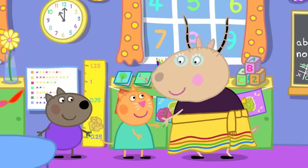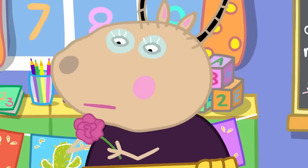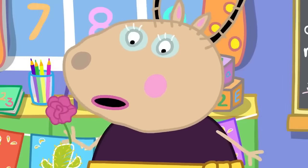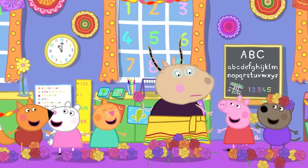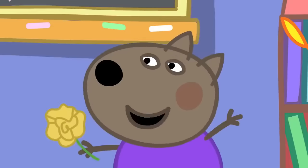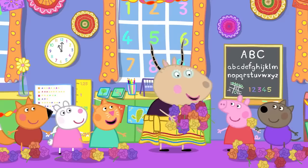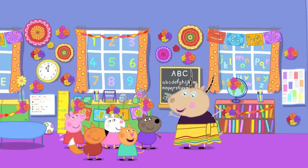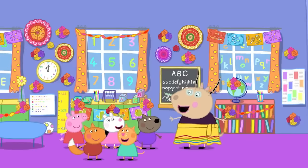I will help you. This is tricky. Oh, dear. Everyone has made a lot of pom-pom flowers. Well, did we make too many? Of course not. Now our classroom looks extra, extra happy.